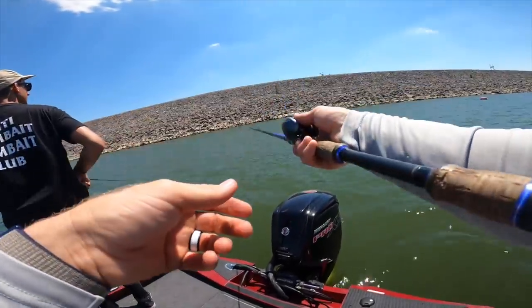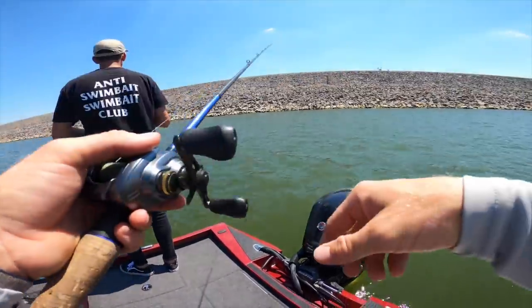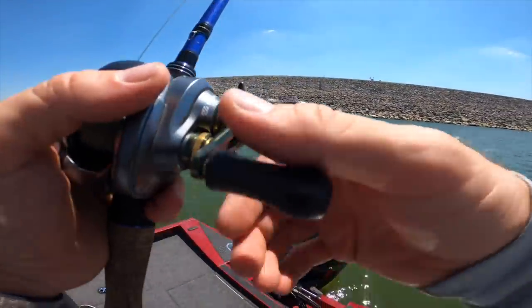If we don't have any luck here soon, I think we're going to switch lakes on y'all to a nice clear water spot with a ton of grass, reeds, pads, everything we know and love. And I know we'll get on fish if we do make that move, but we're trying to go for a true big water hog out here. So let's see what we can put together here at the dam.